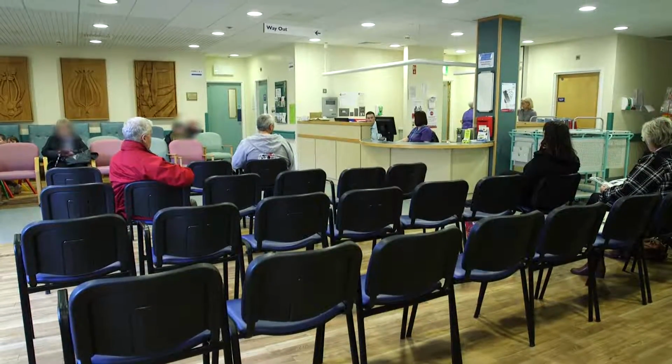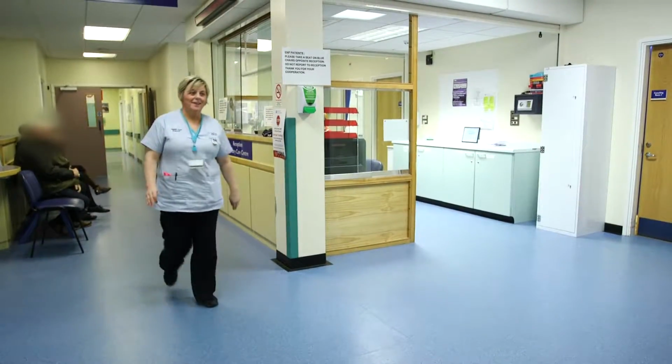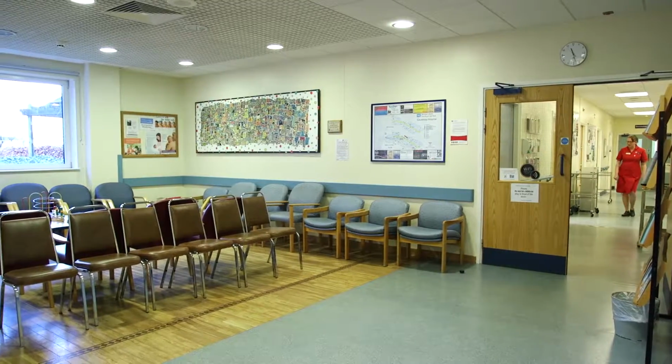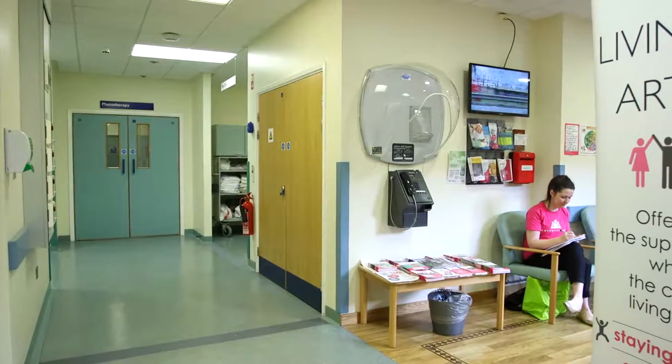We are an outpatient department. We have 5 departments in total: outpatients 1, 2, 3 and 4, and dermatology unit. We provide outpatient appointments for patients, which could be review or new. As well as providing our general outpatient clinics, we also provide different services within our department.